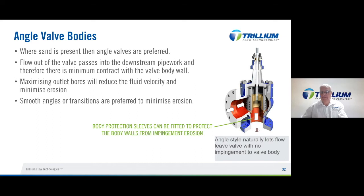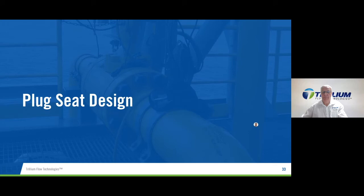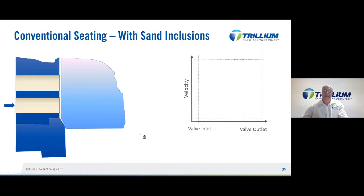Apart from using tungsten carbide, is there anything else that can be done with the valve plug and seat design to reduce the rate of erosion? On a conventional control valve plug and seat, shown here, typically we have an angled connection on the valve plug that then contacts the seat, so we get a point connection on the seat.